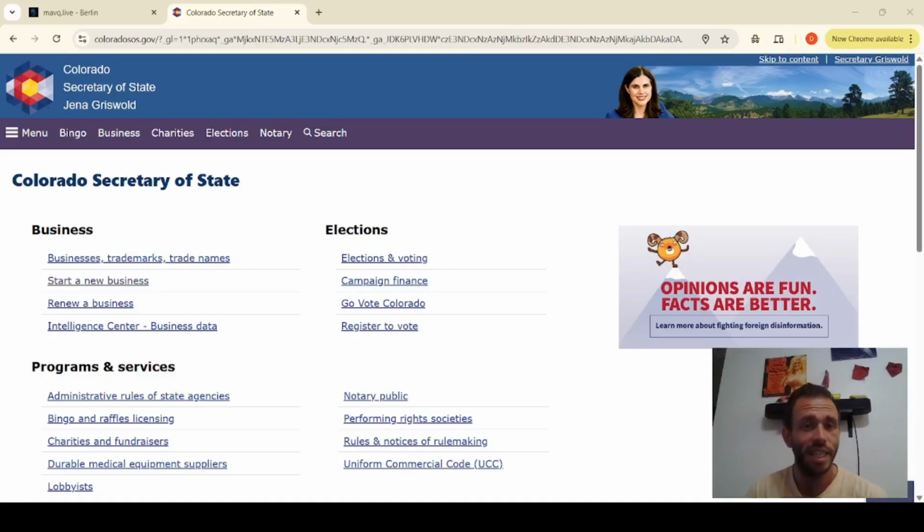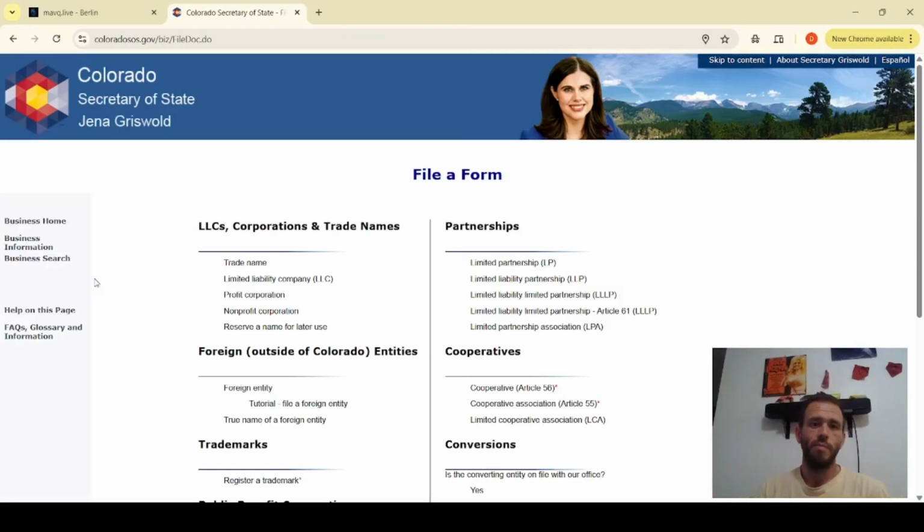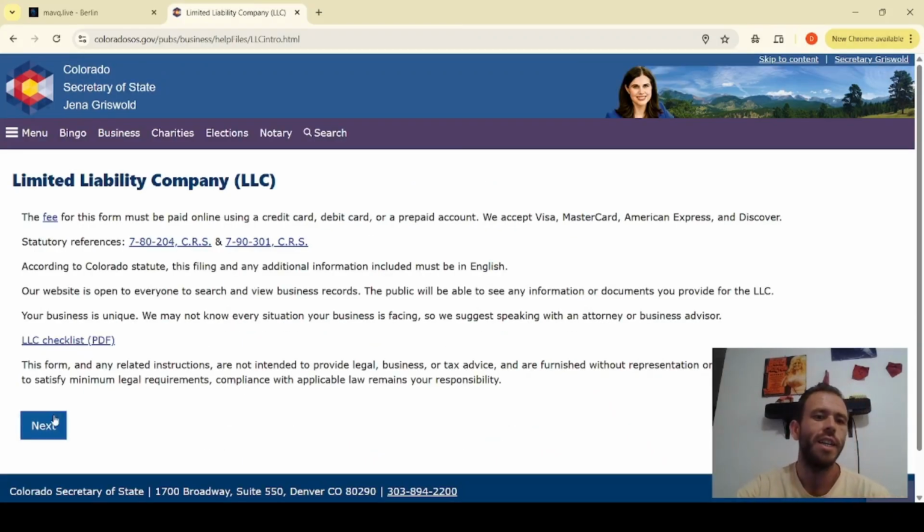And again, this is based in Colorado. That's where I am. So in most every state, you go to the Secretary of State's website. It's fairly simple in most states. This is the homepage where it lands here in Colorado. They make it really, really simple here. So you go to start a business. Pretty simple. You're looking for an LLC.